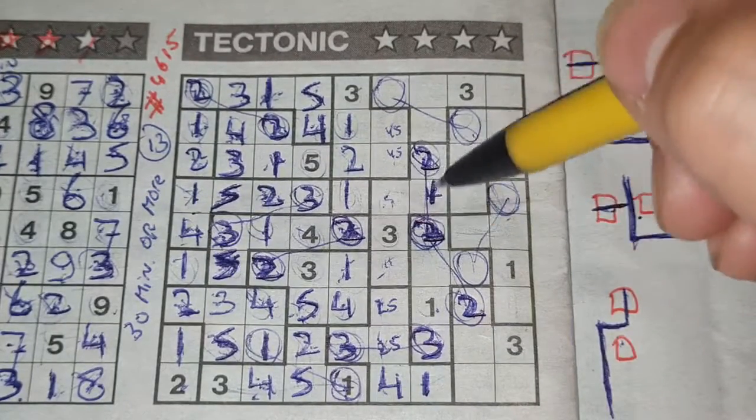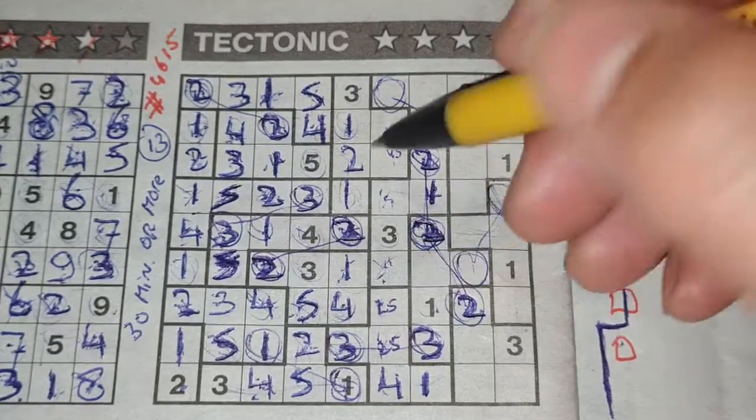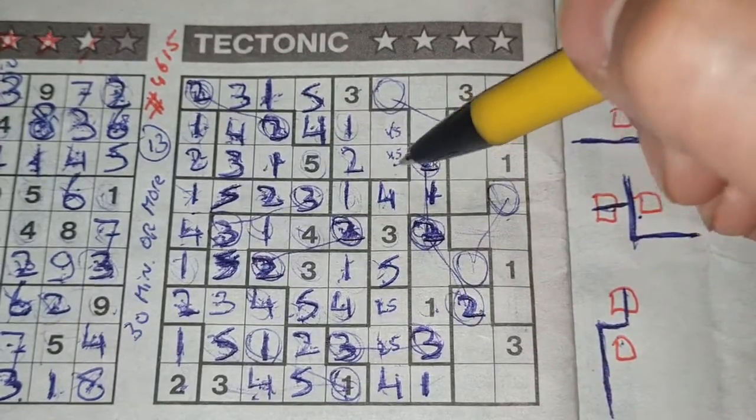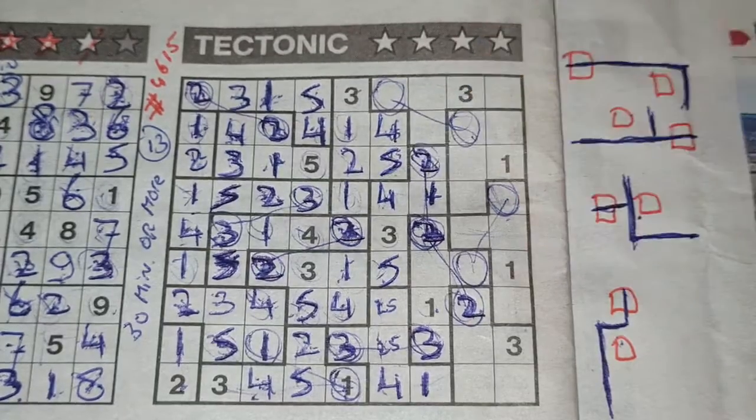2 numbers left in this area for numbers 4 and the 5. 4 and the 5, we have a 4 there, no 4 there. 4 should be here and the 5 goes there. I've marked those 2 boxes with the 4 and the 5. Now we have a 4 there, so no 4 there. 4 should be here and the 5 goes there.